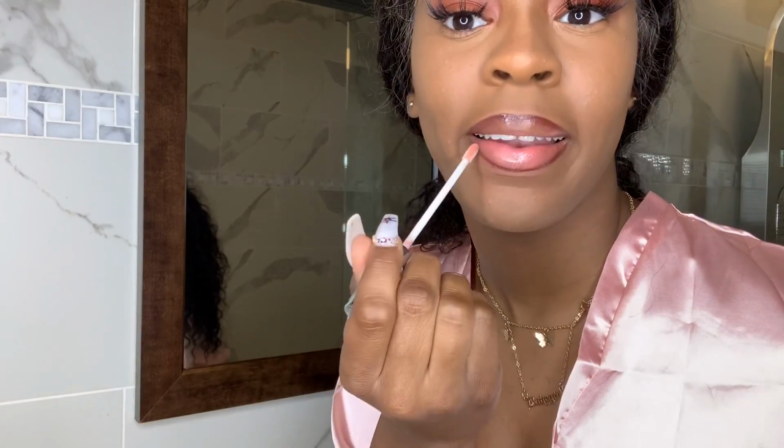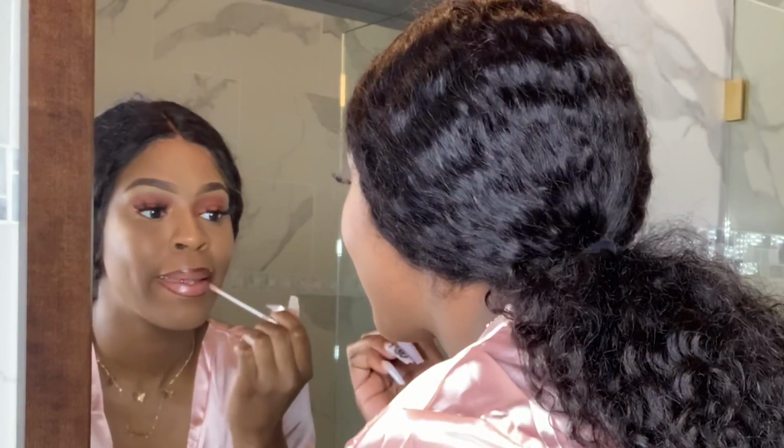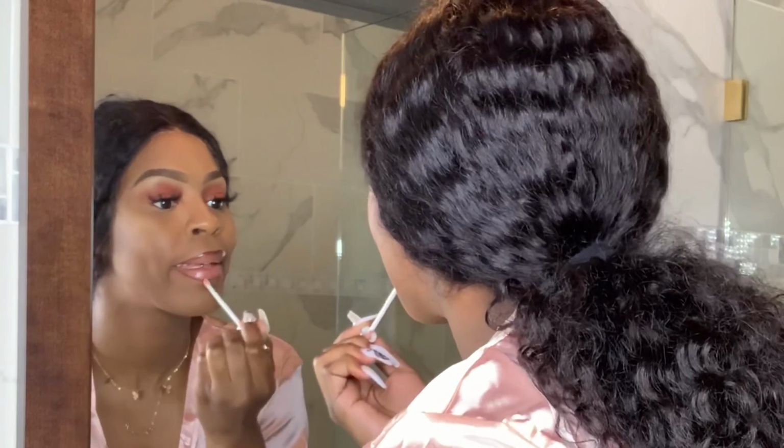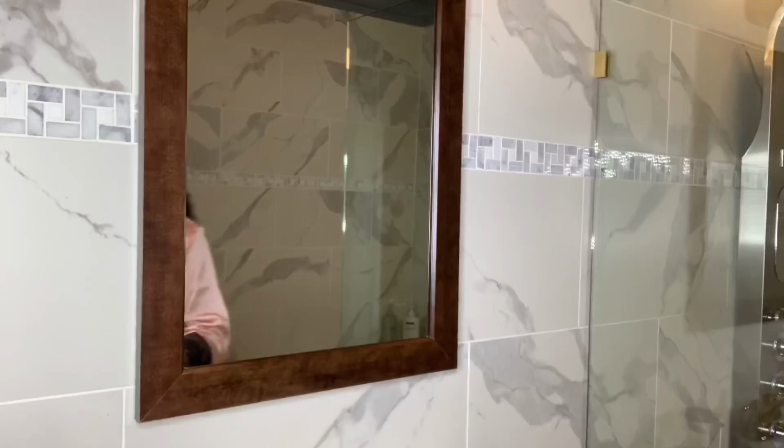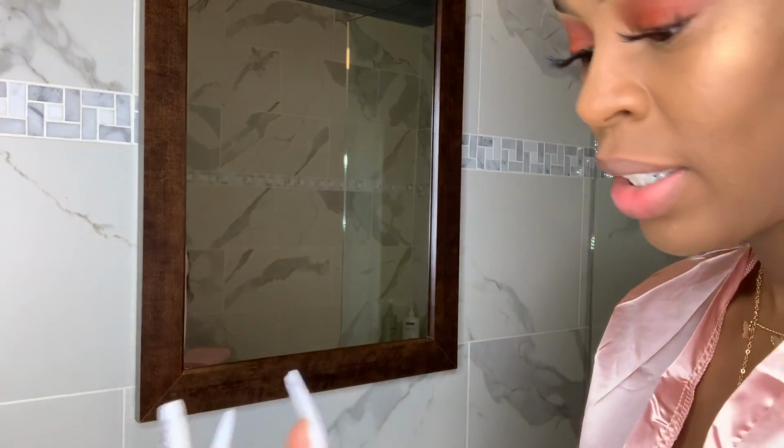I don't know about the look when the lip liner is showing, but they got lip gloss on, and it's kind of blended. That's what I'm trying to do, but it ain't blending. I'm just gonna stick to regular lip gloss.